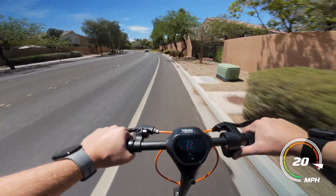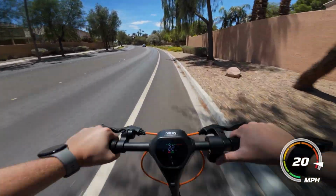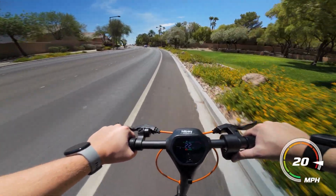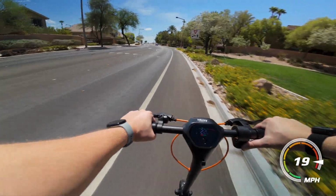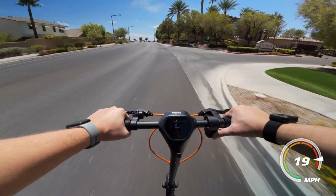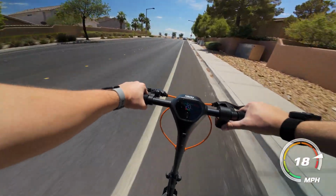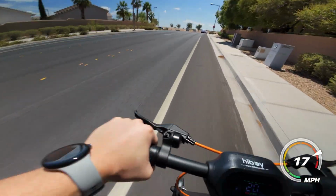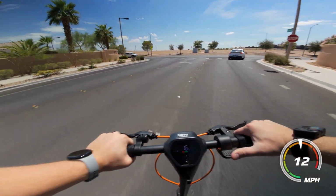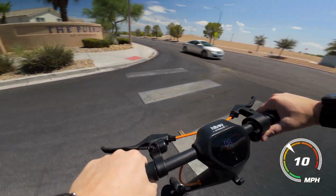I think going from like 9 inches to 10 inches on an electric scooter, you don't really tell much. And there's a little bit of a jump when you go from like 10 to 11, but when you jump up to 12, that's when you start to feel like a significant difference in the ride quality. Nice and squishy and comfortable. It does have full suspension, but it definitely feels like the wheels are doing most of the heavy lifting when it comes to the ride comfort.